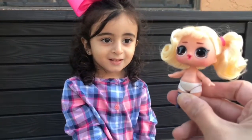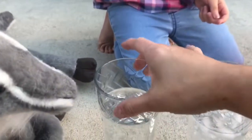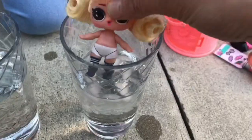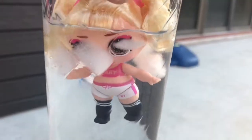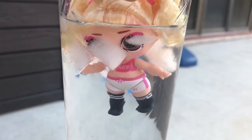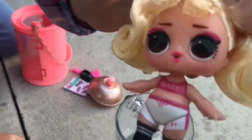Guess what, Nuna girl? Oopsie Baby changes color. Okay, so Nuna girl, we have warm water and cold water. We have cold water. Where she changes color? There she is. Look, kids. Now she has a pink top and her shorts are a little more pink and her eyes changed too. Look at her eye makeup.